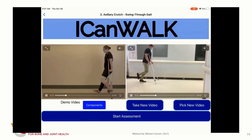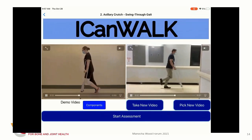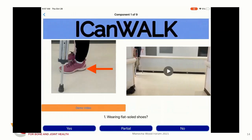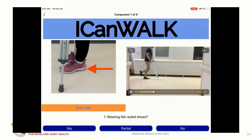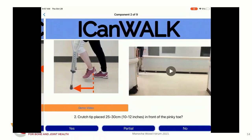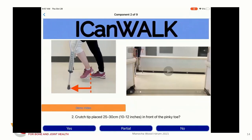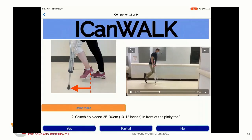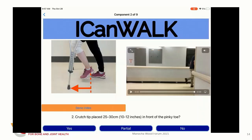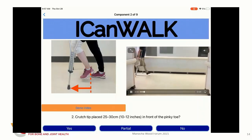And then they'll look at that video and compare side to side. And then they'll go through each of those components that were listed. So we'll take you through a few now. So they'll say, okay, am I wearing flat-soled shoes? So I think this person, when they looked at it, they said, well, there's a bit of a heel, so not quite. Are they putting the crutches about 30 centimeters in front of their good leg? And in this case, they looked at it, they said yes.